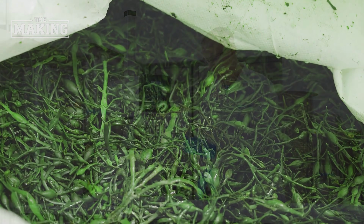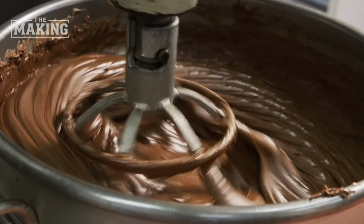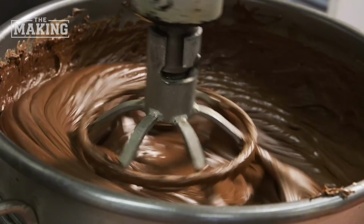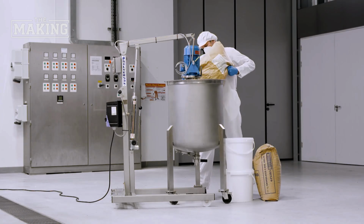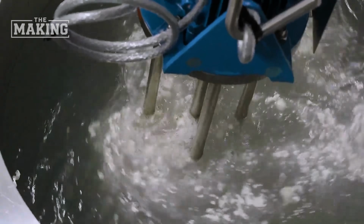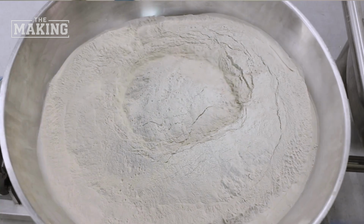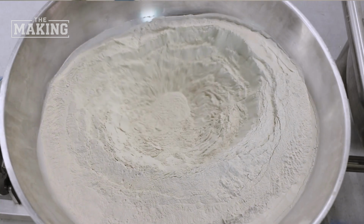Then comes the ingredient that solves the sinking problem, carrageenan, a thickener extracted from red seaweed. Carrageenan grabs cocoa particles and holds them suspended throughout the liquid. Without it, every glass would end with brown sludge at the bottom. One ingredient, and the problem disappears.